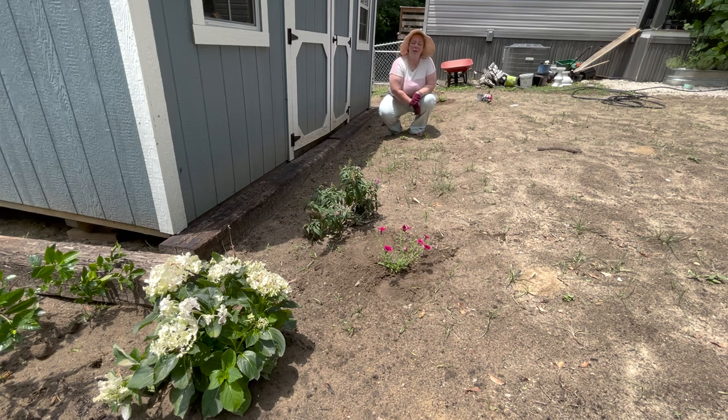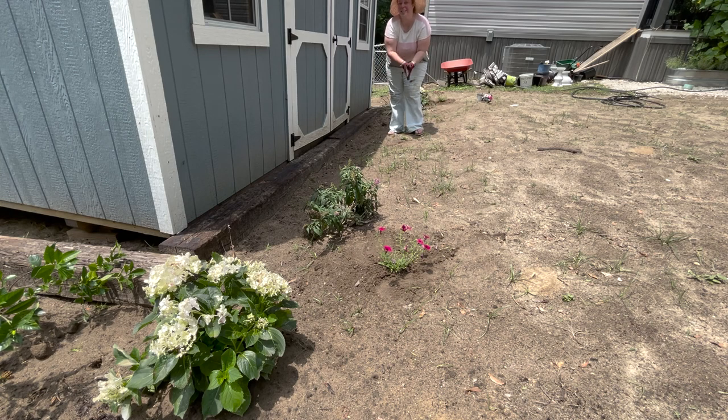But for today, we got our Supertunia Vista Fuchsia and Snowdrift in the ground. I showed you all the Bubblegum that I already have. I'm gonna go get out of this heat. Bye, y'all.